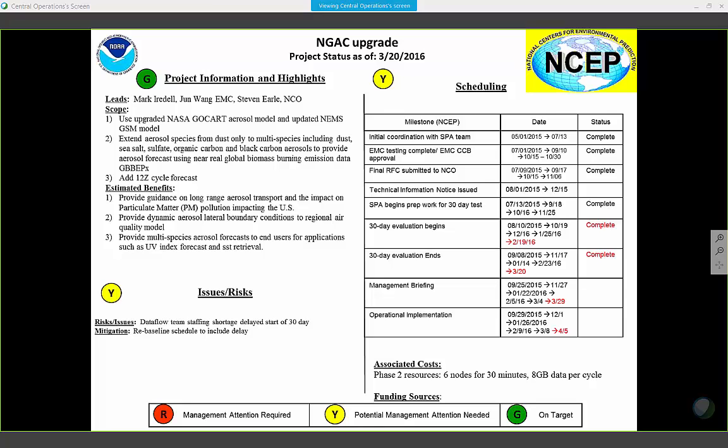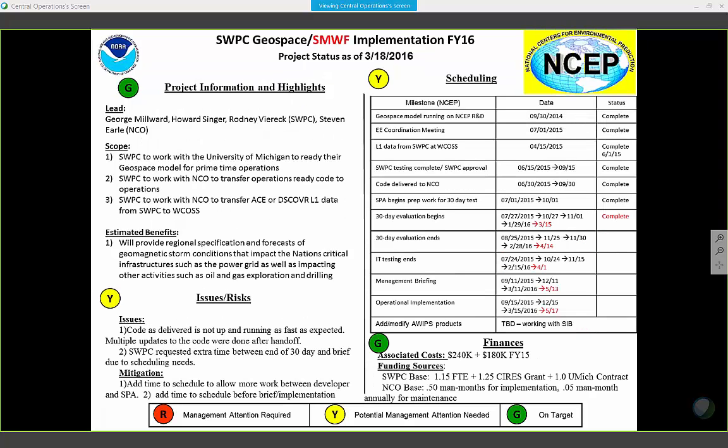Okay, next one up was NGAC. NGAC slipped about a month, and this was the one that did take a hit because of the data flow team staffing. But again, I had priorities from Hendrick, and based on that, we decided where to put the data flow priorities. But that will go in the beginning of April, just slipped into the next quarter. I think we're briefing you next week on that.